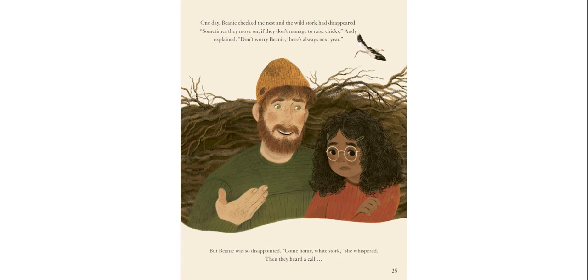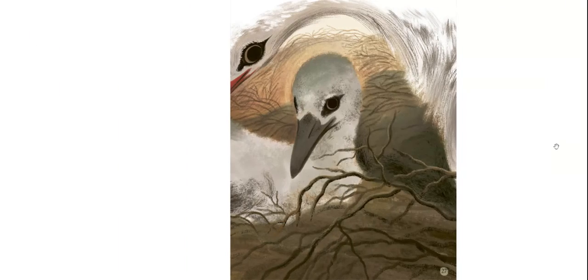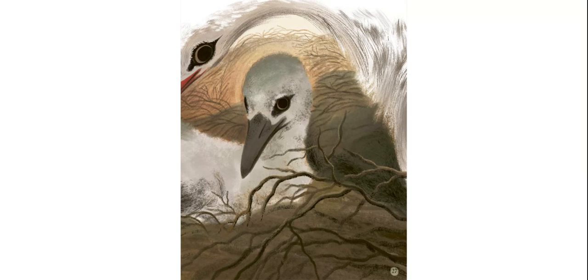Then they heard a call. It was the wild stork. She hadn't disappeared after all. She'd gone to get food, and Beanie could see why. Because there, peeping over the nest, was a tiny, wobbly little gray chick. The plan had worked after all. Do you see it?